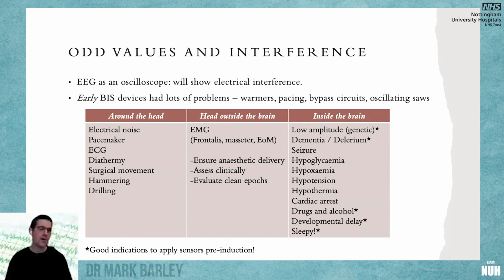And then there's a whole range of things that can go on inside the brain, and those I've starred are the things that we can pick up preoperatively. So if you are starting to see anything unusual, particularly burst suppression that's come on during an operation, think of all of those different causes, including hypoglycemia. You do need a blood sugar of less than around 1.5 millimoles to start to see burst suppression in the EEG. And there are some other interesting signs there, as well as some intracranial problems that our surgeons can cause. So a whole range of different things, but it's always worth assessing the patient clinically.